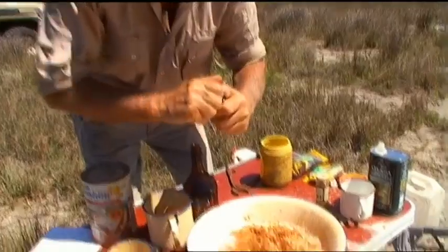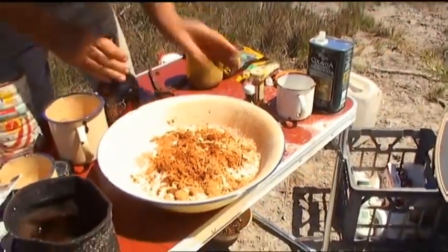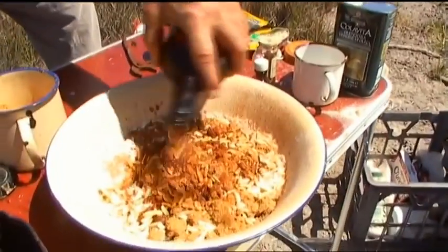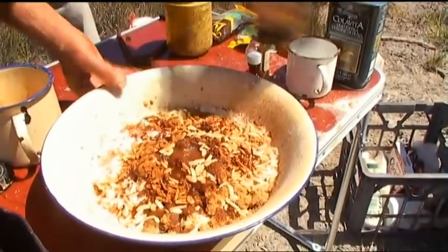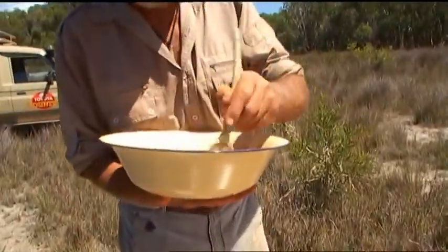Righto, just a splash of the vanilla essence in there. There we are, oh that was a nice big splash. And just a touch of rum. Righto, now we're going to stir this all up and get it in the camp oven.